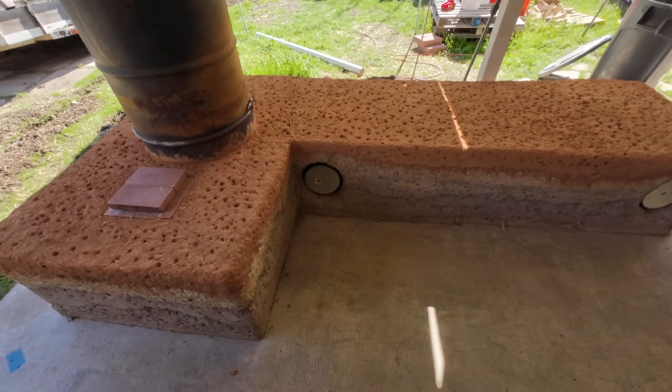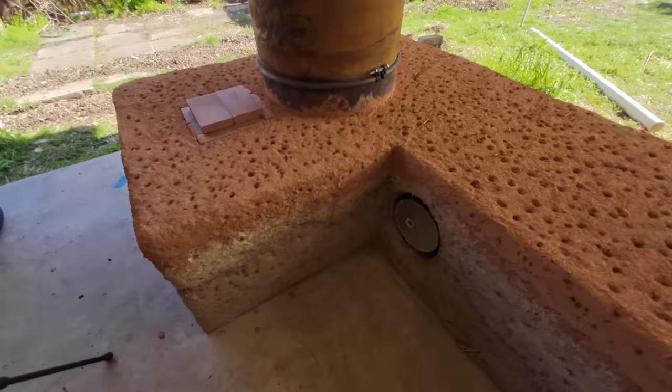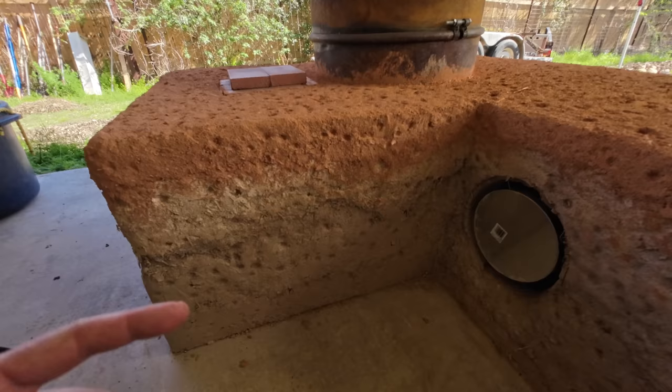So at this point, the bulk of the cob work is done. As you can see, I ran out of the homogenized gray colored clay, and in a pinch, I had to go to a local clay shop and buy some red clay. So this top layer here is obviously a different color from all the other layers, but that's okay. I kind of like the red color.